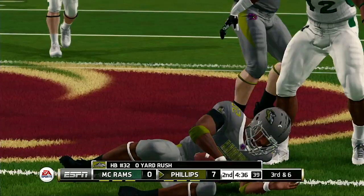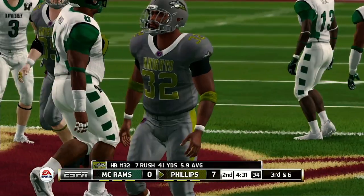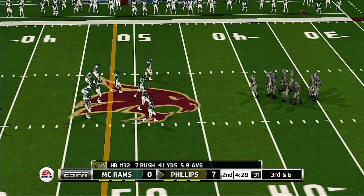That's a great tackle at the 46. Picked up a yard or so on that run. Just a great job here by the defender of timing the hit and getting him down.